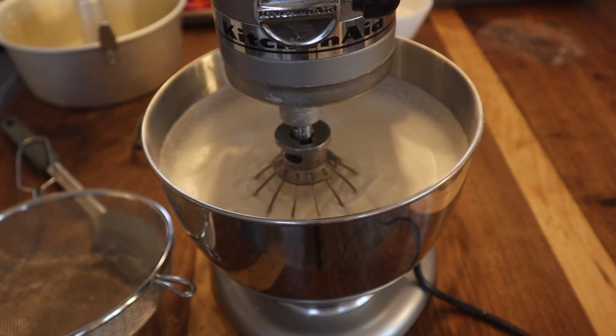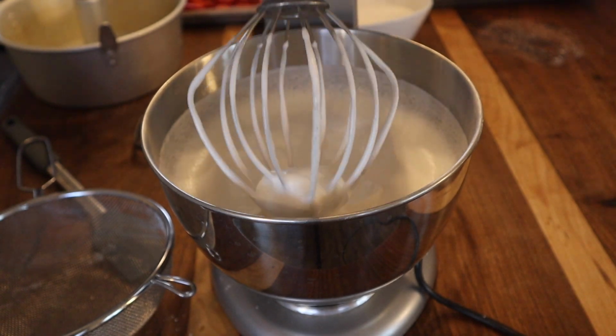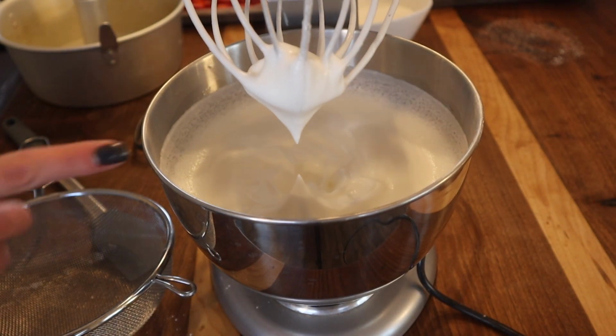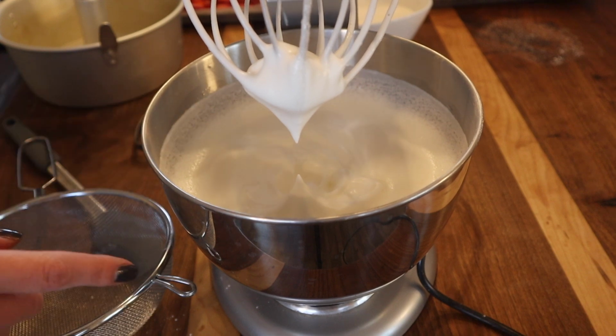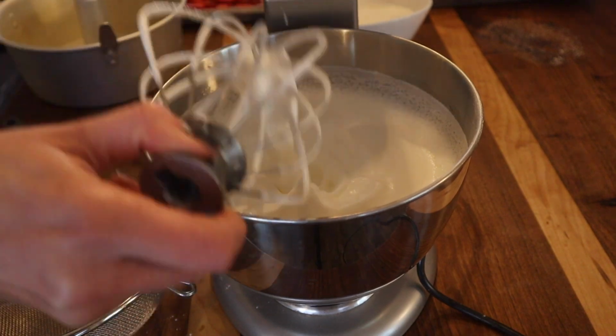All right, we are pretty much there. See how when I pull this out, we're creating peaks. That's exactly what you want. Mine are a little more peaky than you want. You want a soft peak. This is a stiff one because you can tell it doesn't fall back down, but that's okay. We're gonna make it work.